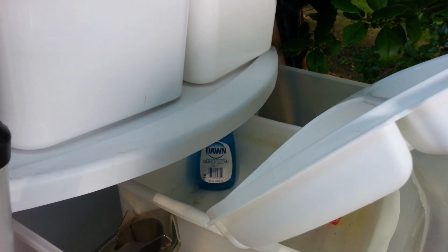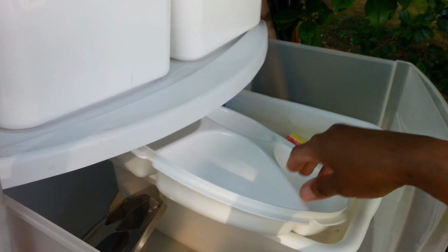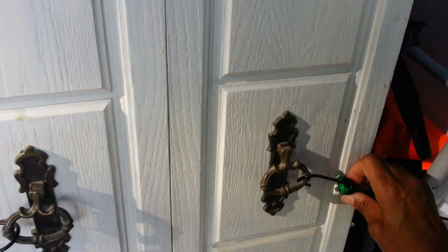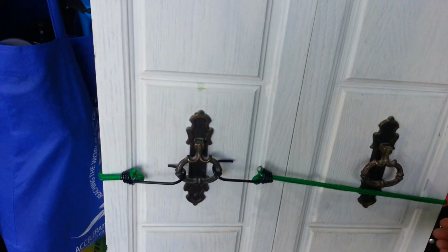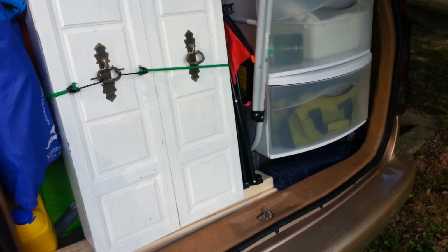And then I also have a dishpan, dishwashing liquid, and soap in there for cleaning anything up. So that's my cook drawer, and my cook essentials are in this cabinet. So it actually worked out very, very well. I just have this entire thing bungeed to my cot, because that cot's not going anywhere. It is like cemented in there. So that's pretty much it in the back.